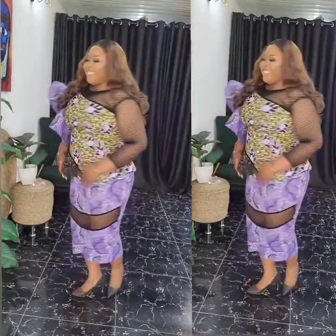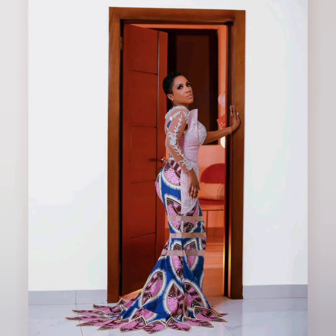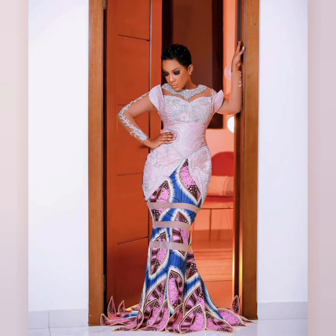Guys, look at this beautiful skirt and blouse, two different sleeves. Guys, one thing about this gown is the down part. Guys, look at the details on the down, like that flare happening there is so beautiful. Don't worry, you'll see the front view. Here is the front view. It's so beautiful and unique.